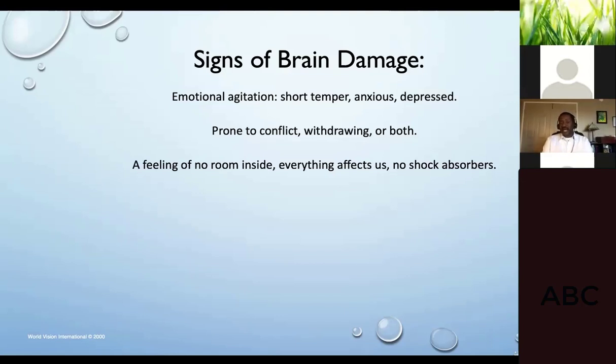Feeling of no room inside, everything affects us, no shock absorbers. So when the hippocampus is impacted by stress hormones and we have the brain change, the hippocampus is what shuts off unnecessary emotional reactions. Not a cause for alarm, shut it off. That's what it does. Well, when it can't shut things off, that means everything is affecting you. And so here's an example that truly people report. They start to have emotional reactions to things that you wouldn't normally have the emotional reactions to.